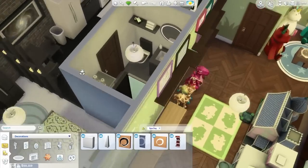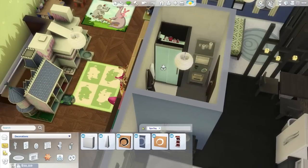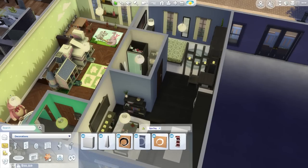Alright, so here is the bathroom. Well, since the apartment's done, that's it that I'm going to be doing in this part.